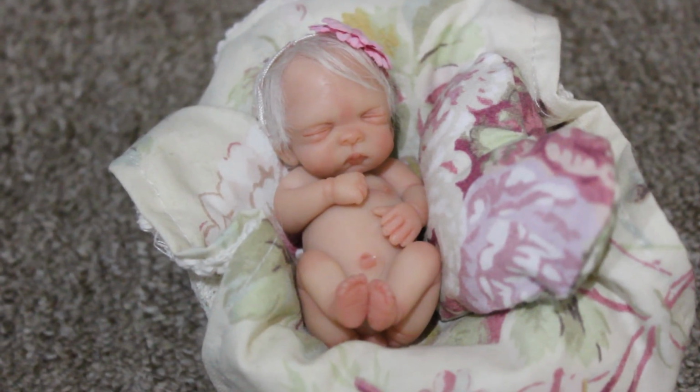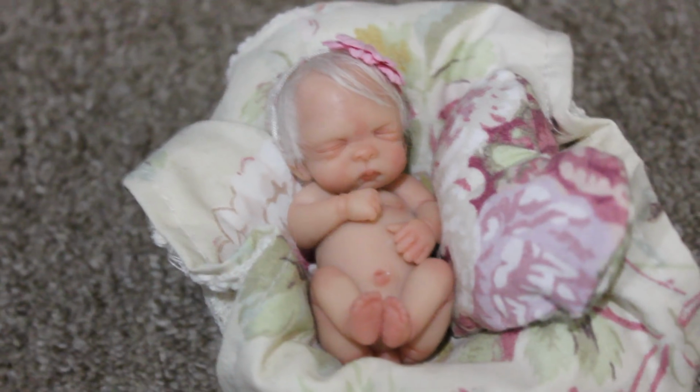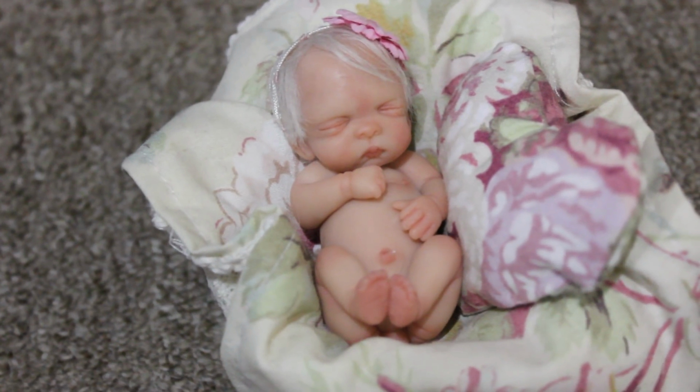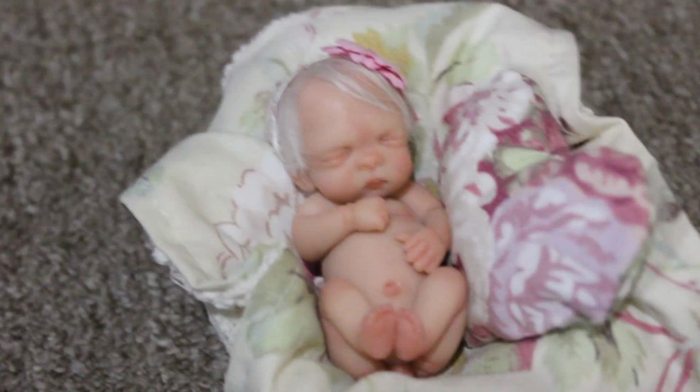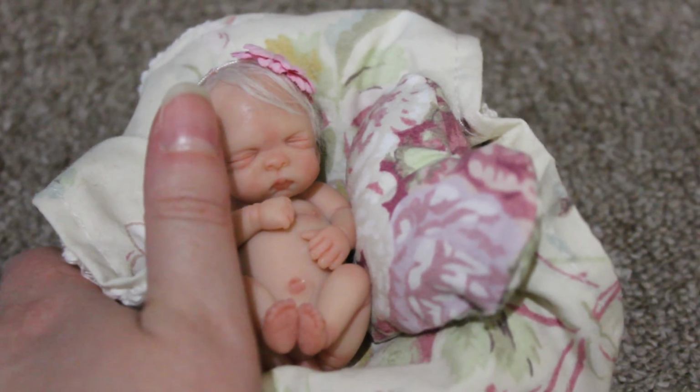And then the next one was, I believe, the one that I didn't have a name for the last time, and I decided to name her Thumbelina because I thought it was perfect. She is, well, she's bigger than a thumb. There's my thumb next to her. Well, she's actually about the length of my thumb.